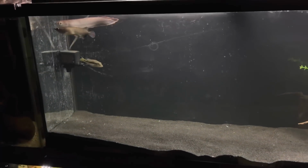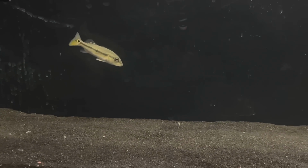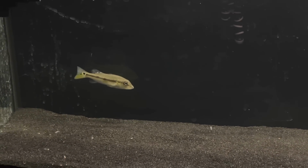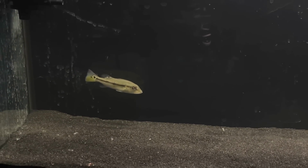It's been a few days since we got our bass into the aquarium. Let me give you guys a little zoom in on him so you can see. Just a little beautiful fish, man. Can't wait till he starts to get those patterns and that color that you guys see in the picture. It's gonna be a dope bass, man.